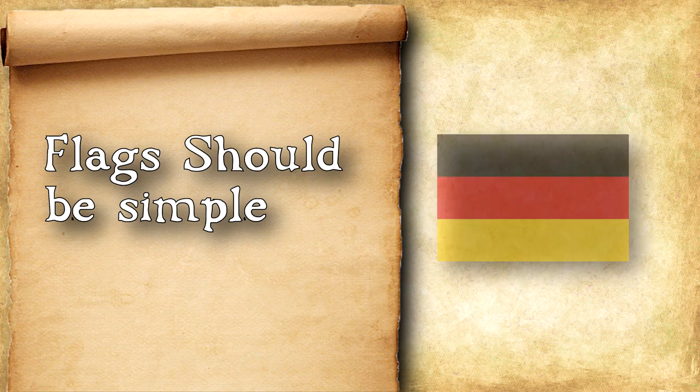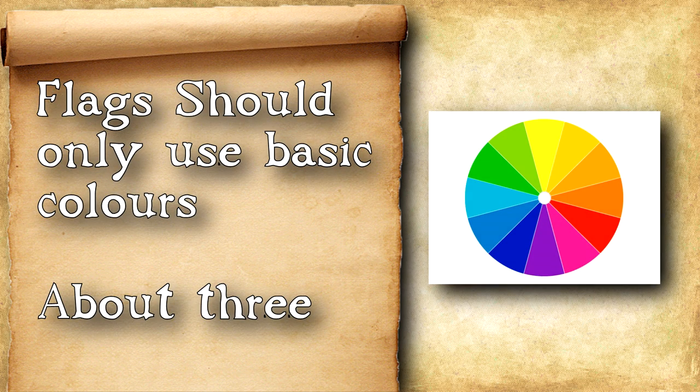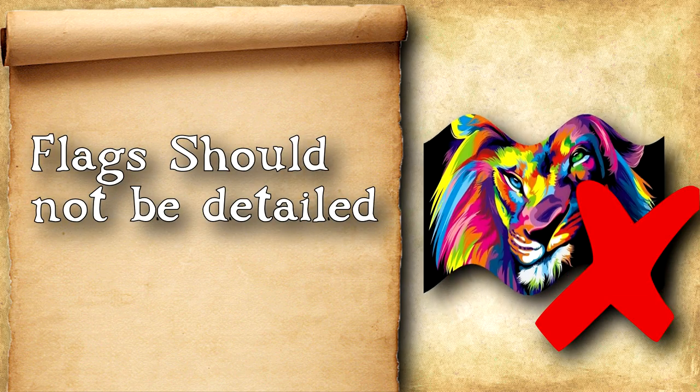So number one, flags should be kept simple. Flags should only use basic colours and only contain around 3 of them, and as well as that, flags should not be too detailed or have writing on them.